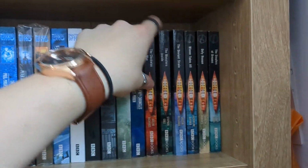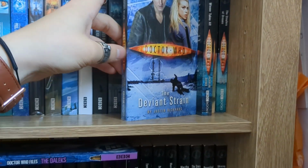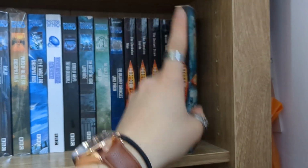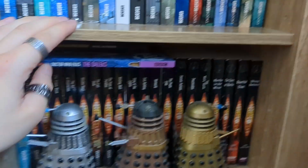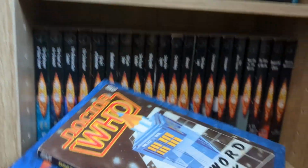The Clockwise Man, The Monster Inside, Deviant Strain, we have Winner Takes All, Only Human, and Stealers of Dreams. We continue this line of books on this shelf down here, guarded by, oh golly gosh, we have 3 Daleks. And then sat on top we have a few books. We have a Doctor Who Target crossword book and a Dalek fact file book.